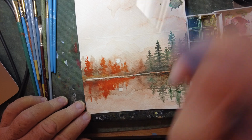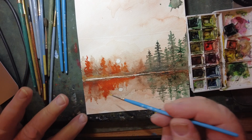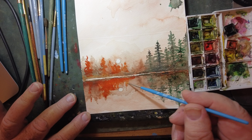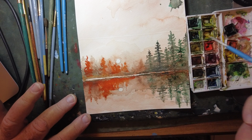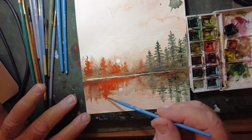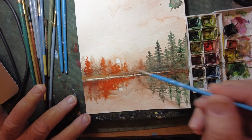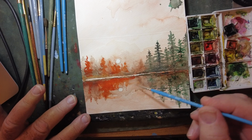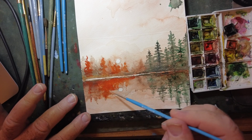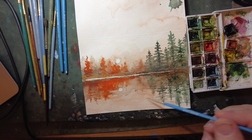All right, let's put some of those tiny little lines. You get a little brush here. Just a little tiny brush. Just drag it across. There we go.